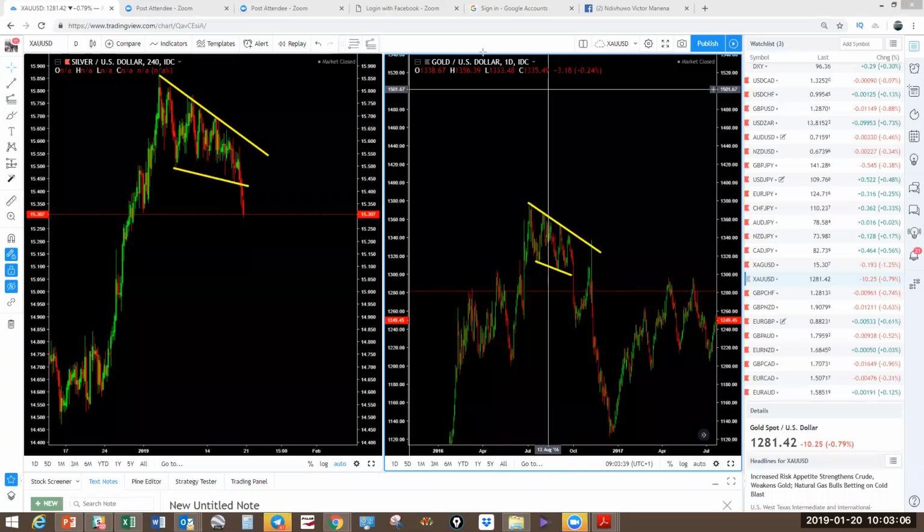If it drops here and if you get an entry point, you should take silver down here for at least a move here. We may get a pullback and get this move. But let's wait for that confirmation first. You can see that this is exactly the same structure. This is gold in 2016. This is silver in 2019. So the structures, they always repeat themselves.